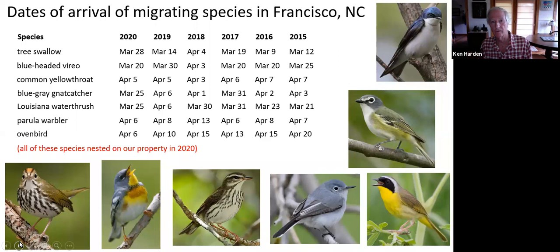So one of the first birds to arrive is a lovely tree swallow, which begins to appear mid to late March. We tend to have 3 or 4 pair of these that nest in bluebird boxes on our property. And about the same time period, the lovely blue-headed vireo begins to appear here and mostly passes through to higher elevation. But we did have a pair nesting on our property this season.